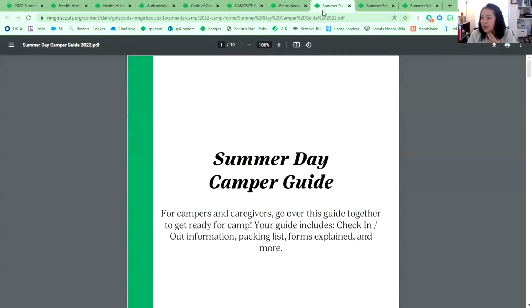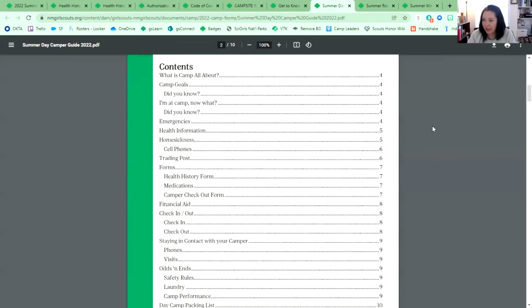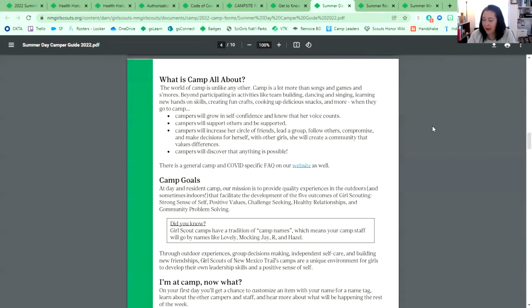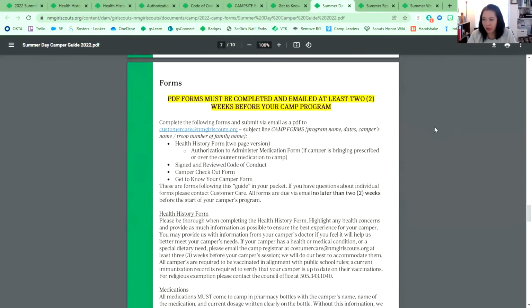And then last we have our guides. We're going to do the day camp guide first. So these all look pretty similar. They just have different names, and they all have a table of contents, a little welcome message, and then all of the information that follows. We're not going to go through all of the camper guides because you will receive this after you register, but they do include tips and tricks, as well as more information on the forms, which is the same information we went over, but it's just reiterating that they have to be PDF form. It has to be 2 weeks before the program date. If you're having trouble, email customer care.